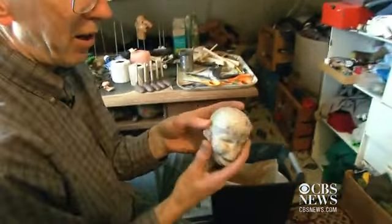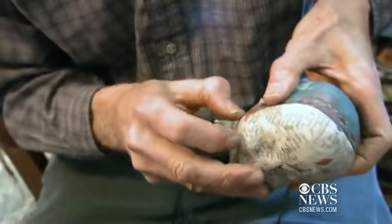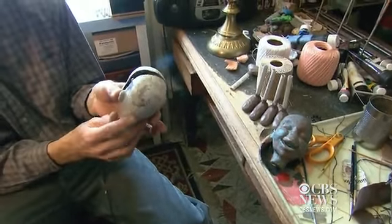So I used a clay mold that I've used in the past, but I've covered it up with papier-mâché with the newspaper soaked in paste. And my next step will be to take the papier-mâché shell off of the head. Then he patches the halves back together, paints them, and puts the puppets together.